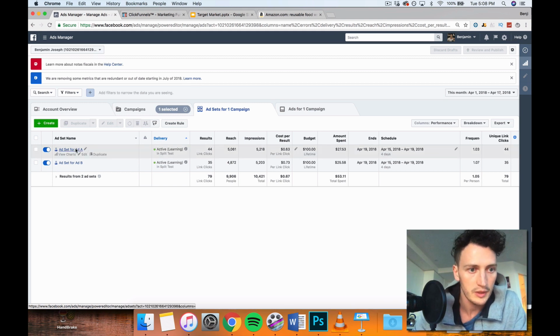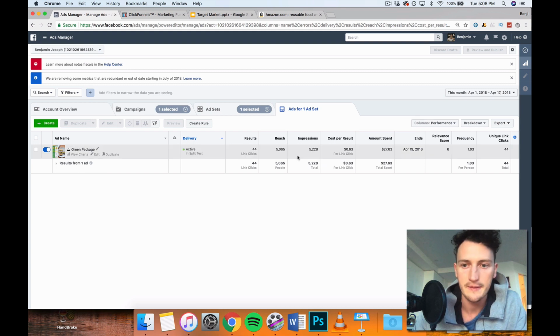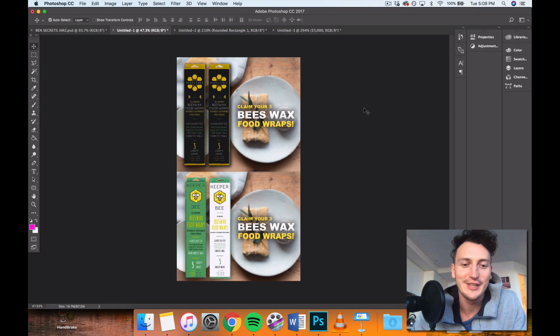So we have 2 ad sets. Ad set A is a green package, and I can show you the actual ad, and I'm going to show you how to set up this ad for yourself too, so don't worry about that. So these are the 2 packaging. I've just put it up in Photoshop to make it easy. Our brand name is going to be Keep a Bee. We want to have it nice and bright so people can notice us, notice our logo. We've got 2 different logos going on.